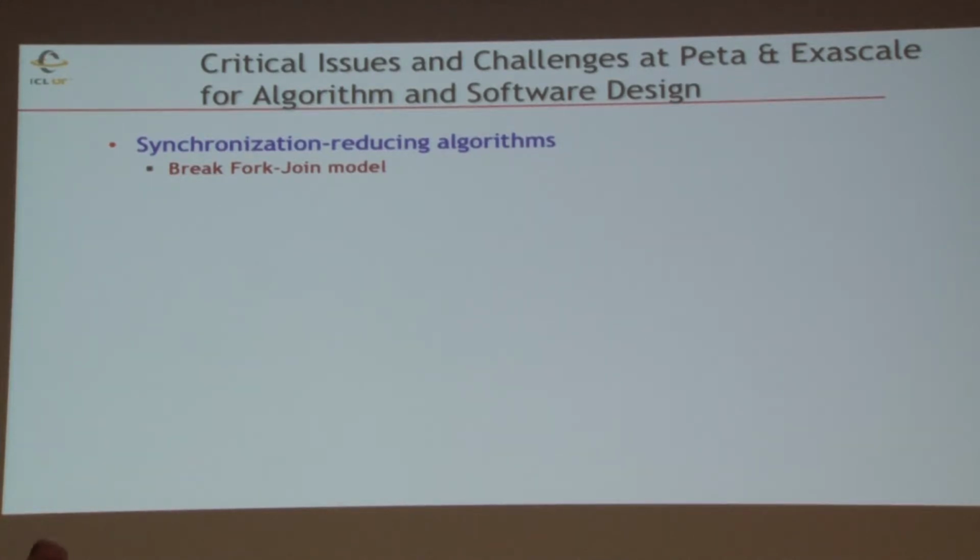When I've got 10 million cores, I can't have a loop-driven parallelism. I can't have one loop launching 10 million things and then synchronizing at the end of that process. That would kill performance. Synchronization says we got one thread of execution running at the end of that. So I need to do something that would release more parallelism.